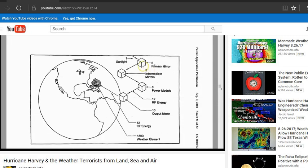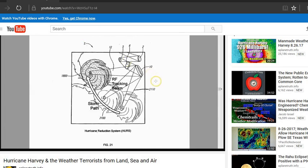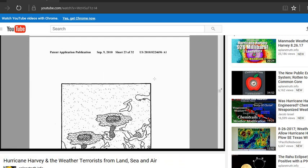Okay, now here's how the mirrors come into play. Sunlight comes in, reflects, power module, output mirror, weather element, RF frequency. Remember how they bring the weather up from the Gulf of Mexico way down south? It started 7 days ago, August 16th, I believe, and then they use the radio frequency energy off the coast. And you see the radio frequency tracking beam. You see, it comes on shore in the storm's path. This is the exact path that they came on. I guess that's Florida, but the same path that came into the Gulf of Mexico that Weather War 101 was showing, using RF tracking beams, okay, to steer the weather intensely.